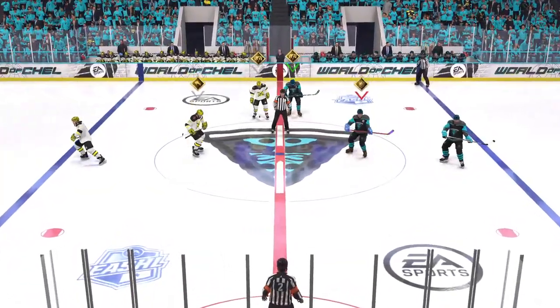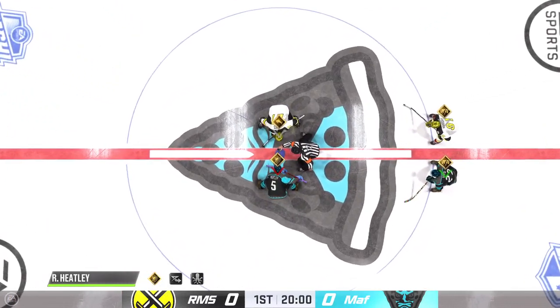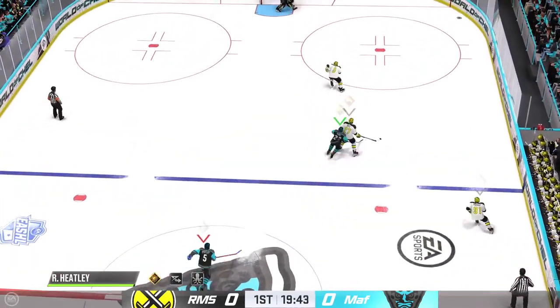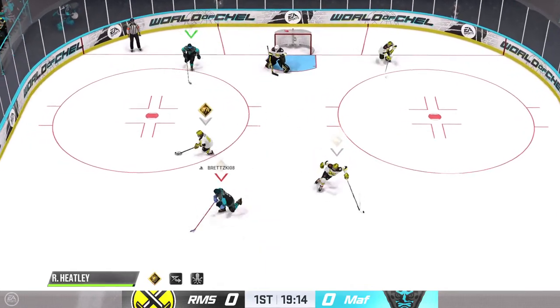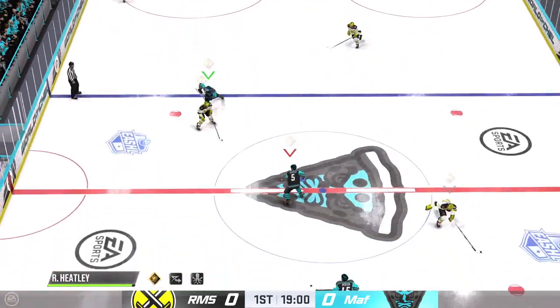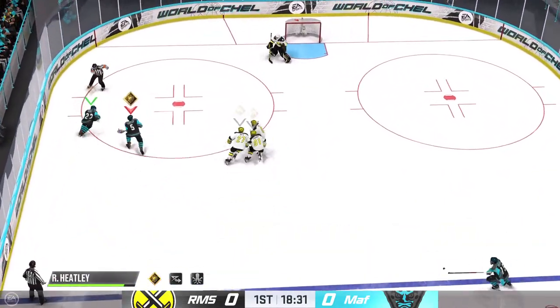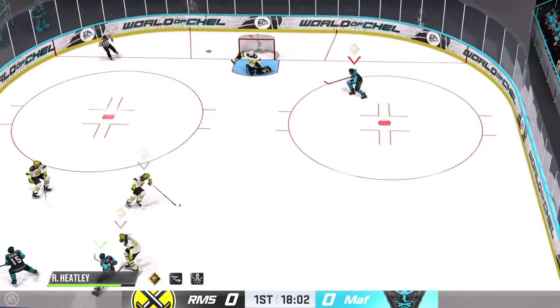Both teams seem ready, and they are about to drop the puck on this opening faceoff. The Shockers take possession here on the opening draw, and we are underway. Puck scooped up by Pratt. They go on the attack through center. Heatley's got it in the corner. And that's stopped by Wagner.